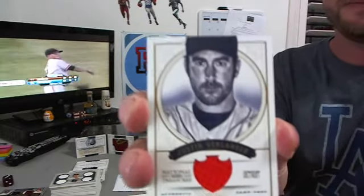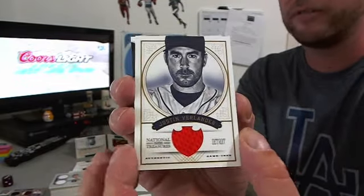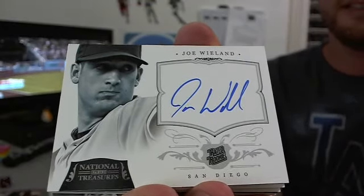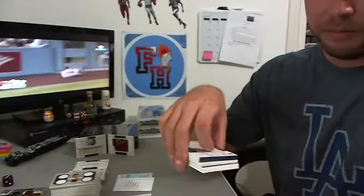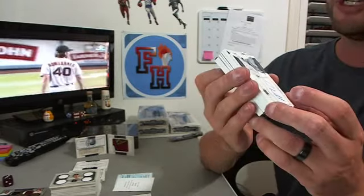All right, here we go. Justin Verlander, Detroit Tigers, number 99 for Griff Reds. Joe Weiland, San Diego Padres, rated rookies. 41 of 99. First one for G. Luna.